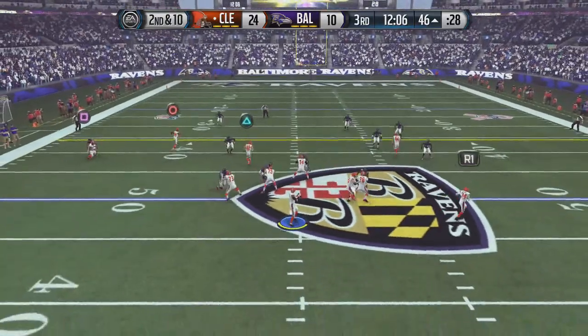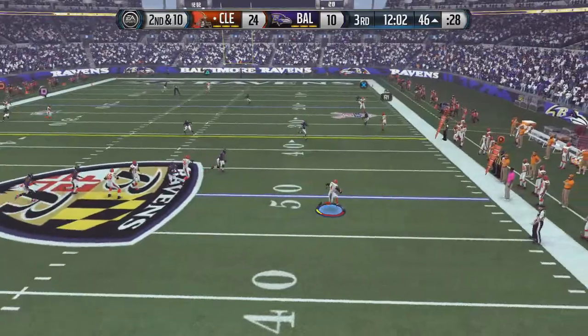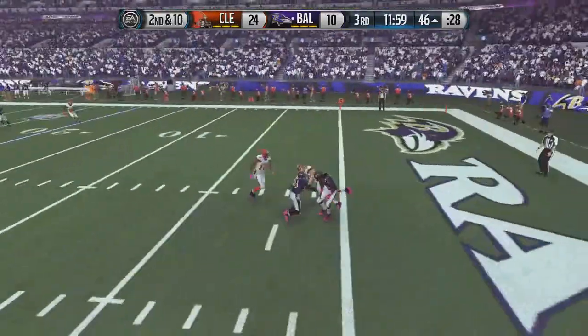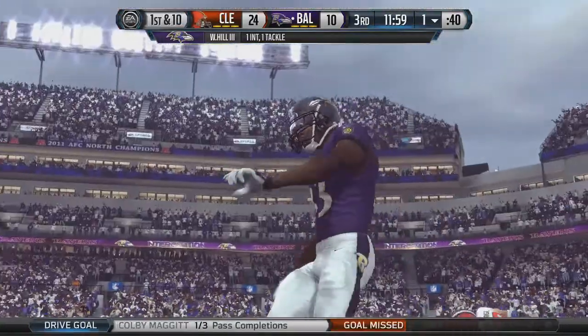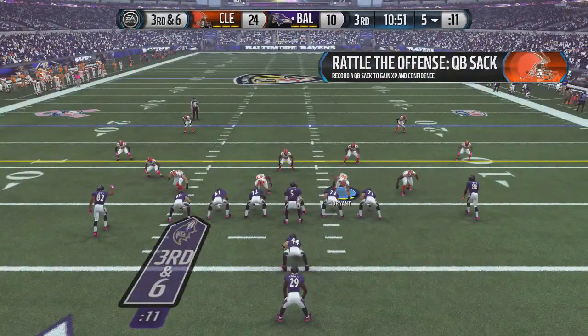2nd and 10, Maggot in shotgun, takes the snap. He drops back in the pocket, now rolling out to the right side, trying to find somebody open. He stops to set his feet and throws back across the middle of the field, and it's intercepted by Will Hill. It looks like he was intending that for Josh Gordon, but overthrew it, and it's also a bad idea to throw a cross-body pass all the way across the field.